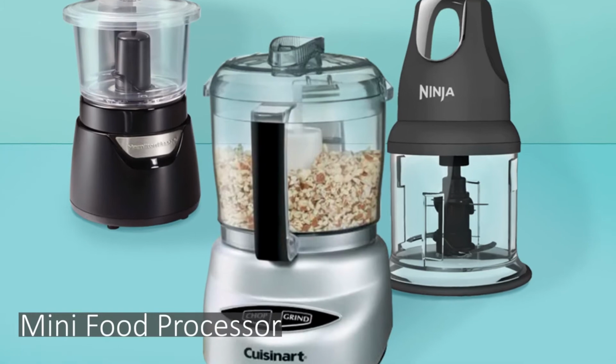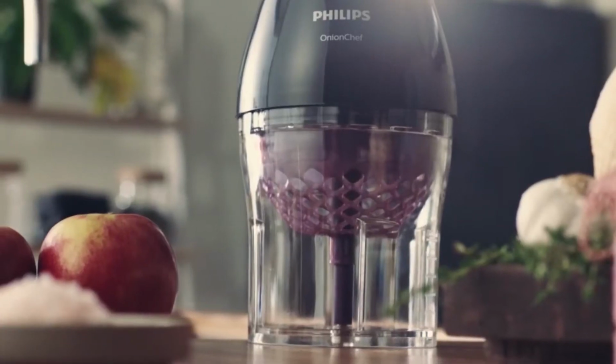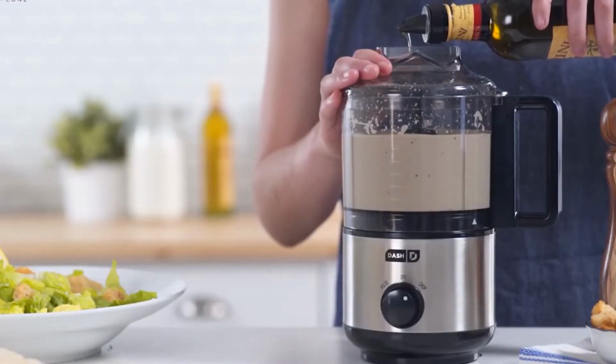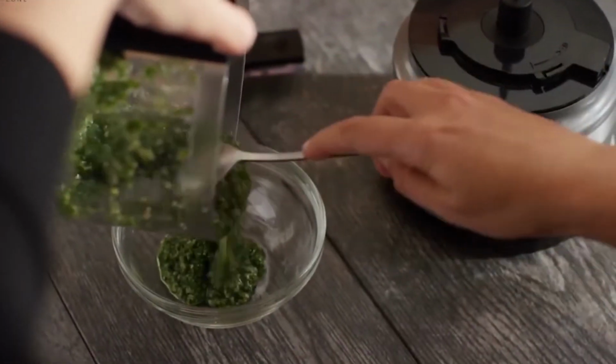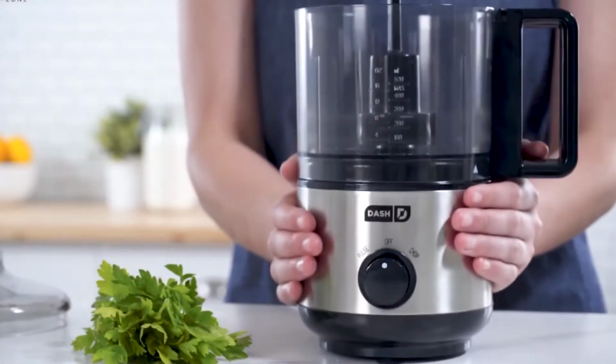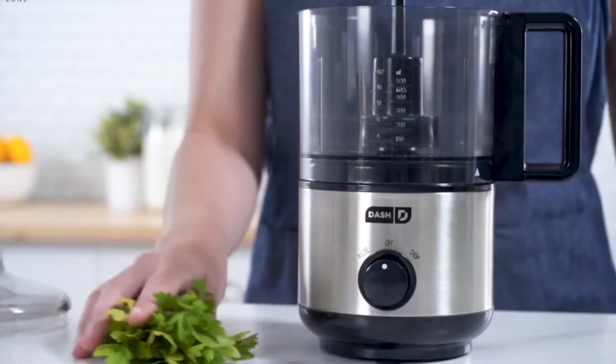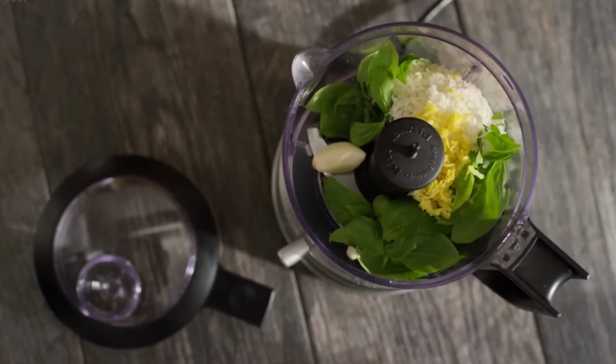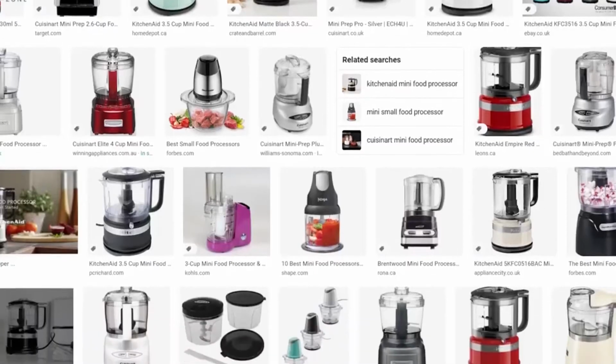Mini Food Processor. There's no greater feeling than having the best food processor to make life in the kitchen a little easier. When you have the greatest food processor on your side, cooking at home becomes a piece of cake. These kitchen assistants come in handy and are usually equipped with blades for chopping onions and kneading bread, as well as discs for shredding and slicing vegetables and cheese.